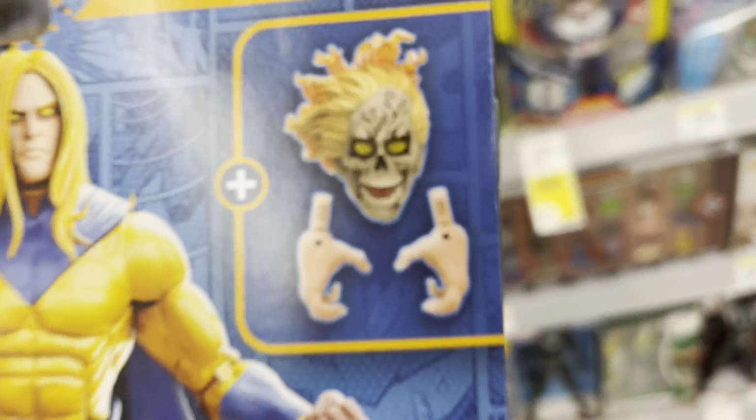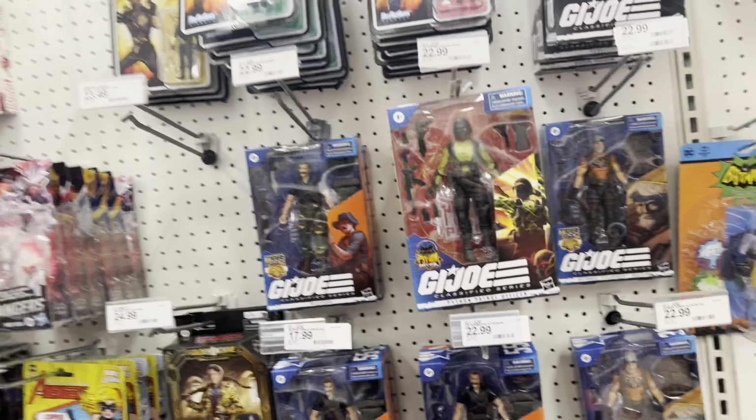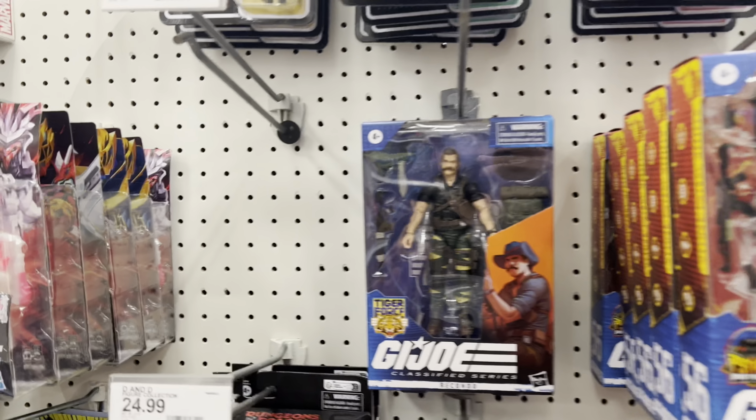I literally just found the Legacy Evolution. Oh man, this box looks freaking... Ugh. It's got a big old rip right there, and it's got a big dent, but this is the only one here. There's no other Leo Primes or other Transformers things. Like, this is literally the only one here. I mean, at least the robot himself doesn't look damaged. Anywho, as I was saying before, I just found the Legacy Evolution Core Class Sound Blaster.